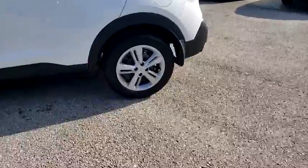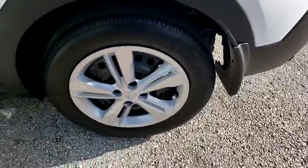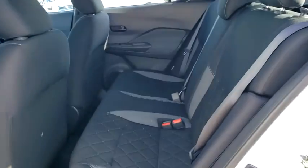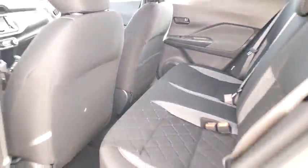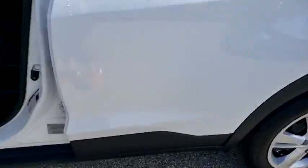Traction control, dual airbags, power steering, electronic stability control, power windows, rear window defroster, trip computer, remote keyless entry, panic alarm, tachometer, brake assist, cloth seat trim, front bucket seats, tilt steering wheel, front reading lamps, rear window wiper, driver vanity mirror, passenger vanity mirror, steel wheels.